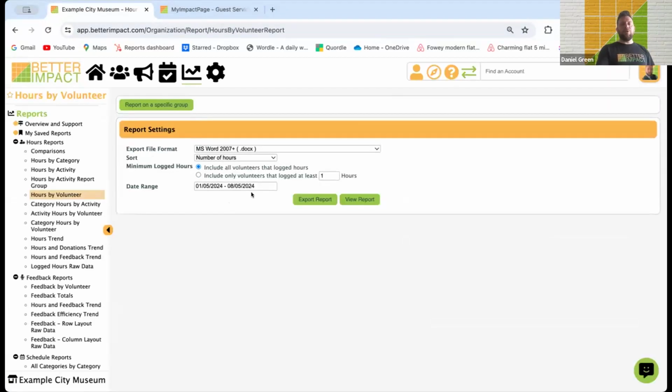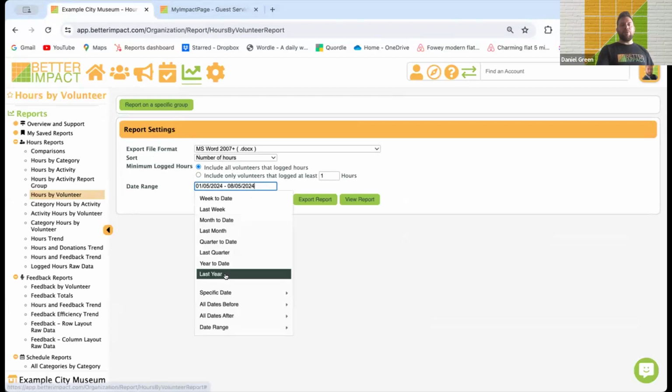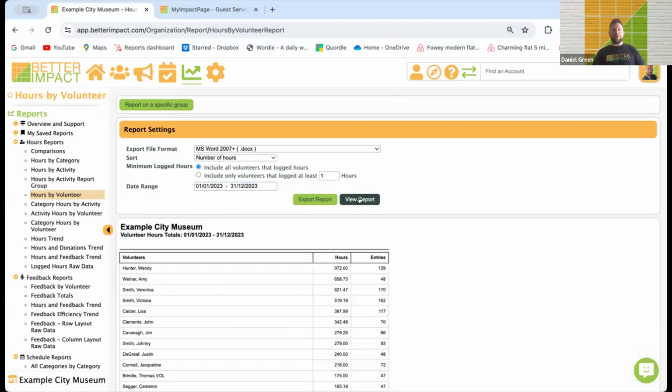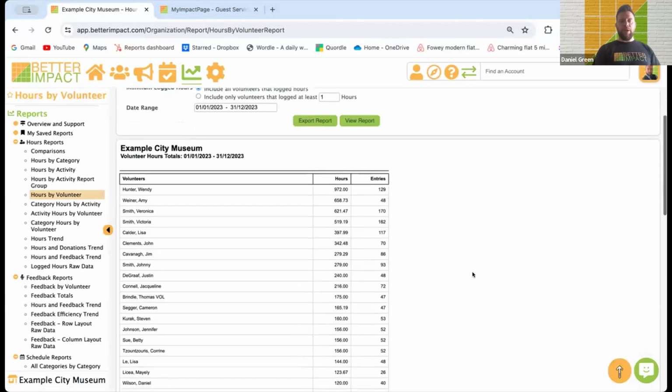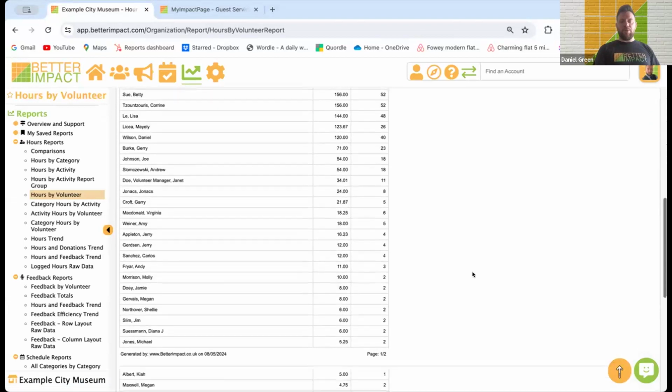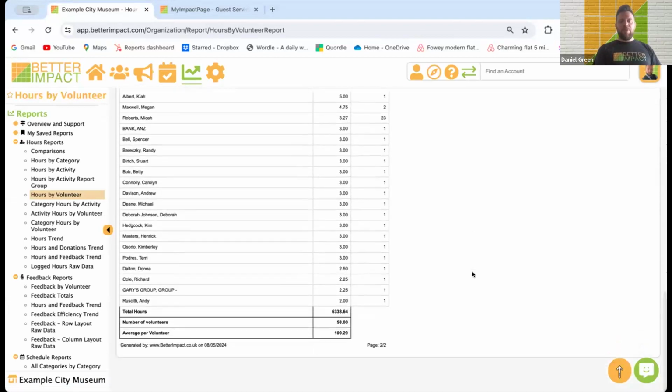You can report over any date range as well. So I'm just going to do last year. This is volunteer hours within your sub-account. And there we go. Brings up the volunteer with the most hours at the top, right through to the bottom, the least, and it does give you total hours, number of volunteers, and average per volunteer as well, which all this information you will be able to export to CSV and Excel as well.